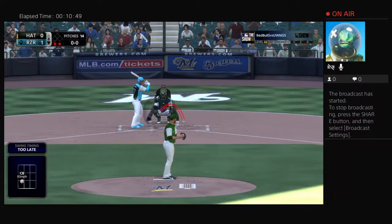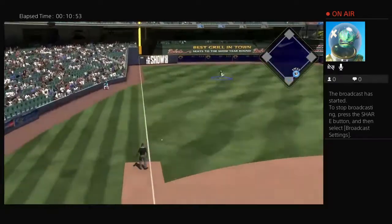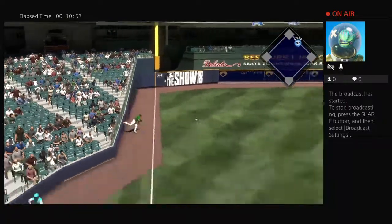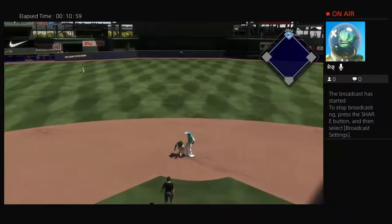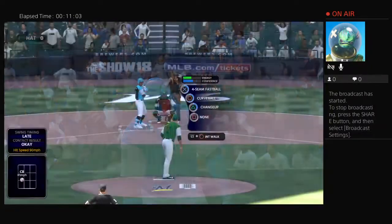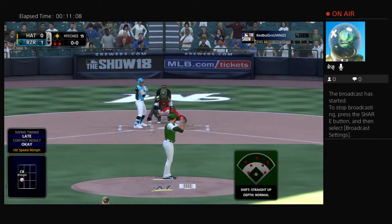Two down. Here's the pitch. Hit hard down the line. And past Moustakas down the line. It's a fair ball. Not in time, and he's in there with a double. Now it's the all-world all-star shortstop Francisco Lindor. Runner in scoring position with two outs.